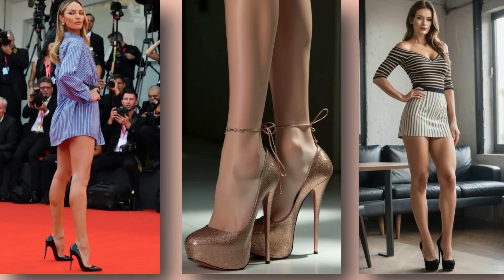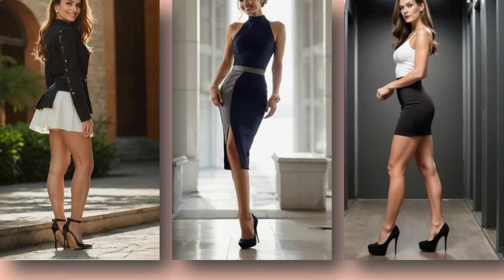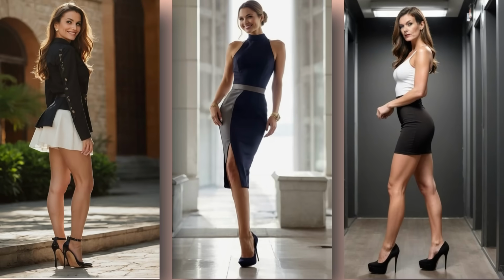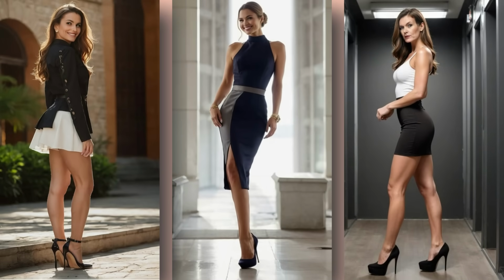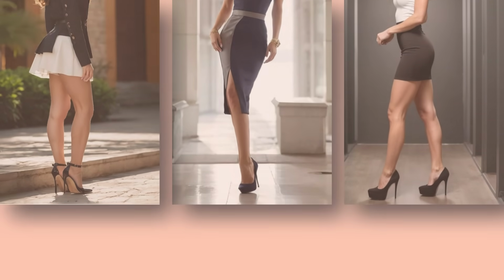When a shoe makes you feel unstable, it immediately shows in your posture, your stride, and your energy. It's hard to look confident when you're clenching your jaw just to get through the next few steps. And let's not forget the long-term toll: bunions, back pain, knee issues. Is it worth it? No.